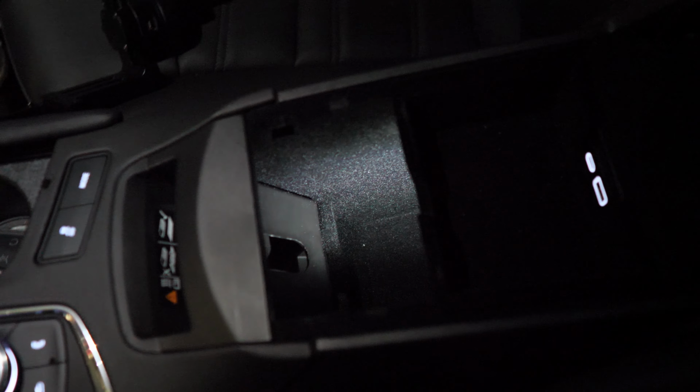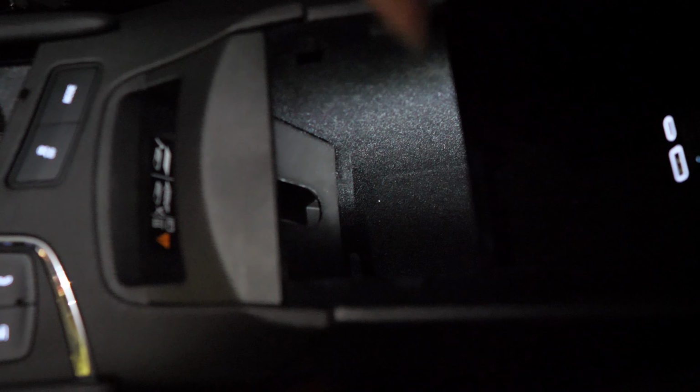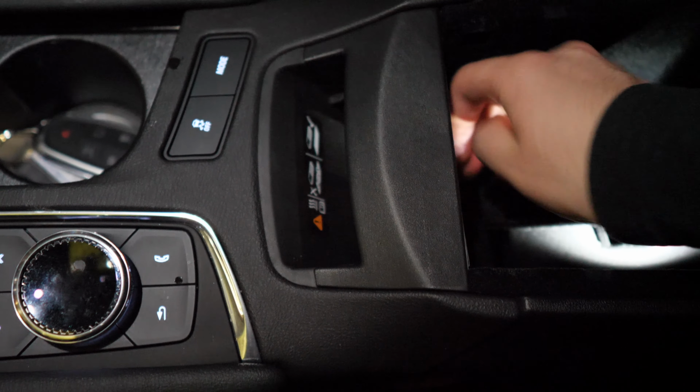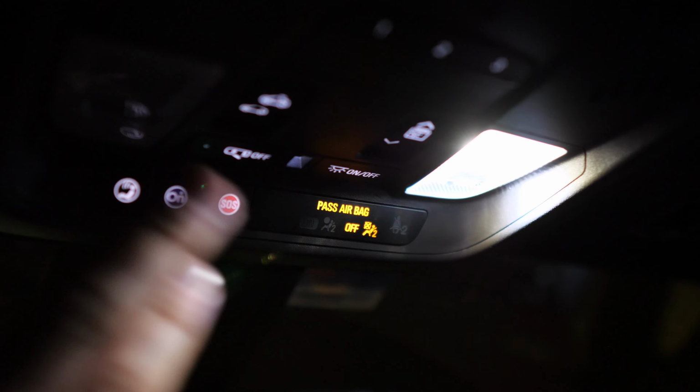Our center storage area has a couple illuminated charging ports. The whole bin is illuminated. This can be removed. And this little section is actually wireless charging, and it is illuminated from this bin, which is nice. Overhead is all LED lighting, so that does a great job.